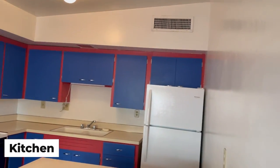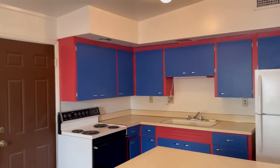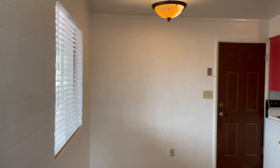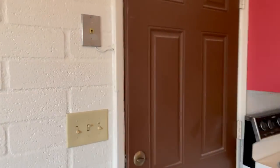So there's your layout of your kitchen. You got your fridge, nice counter. I mean, realistically, there's a kitchen dining area. Realistically, this is like a step up from an apartment or something. So, I mean, that's really what I see.